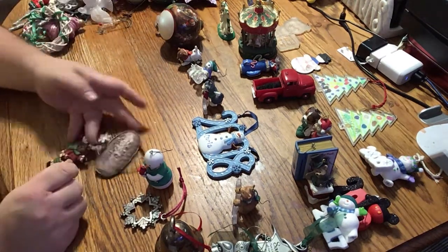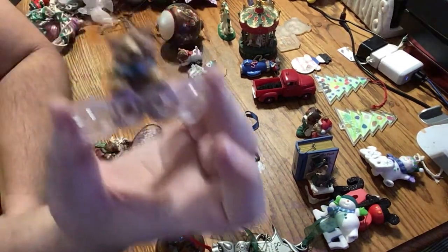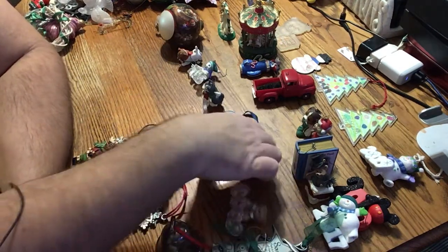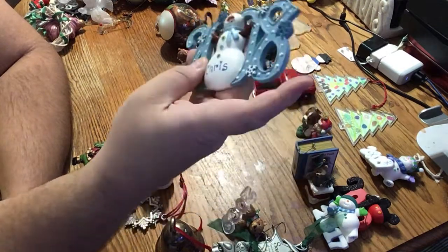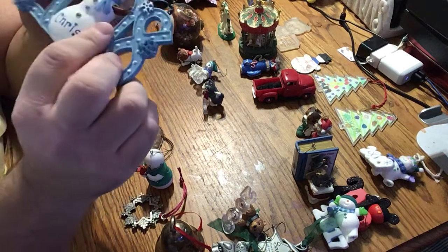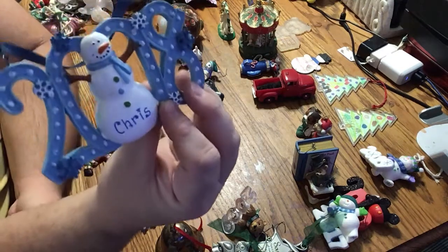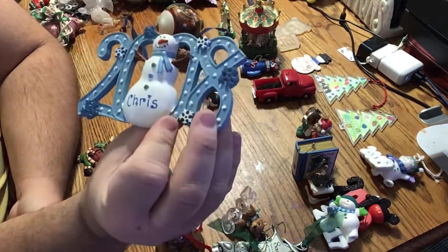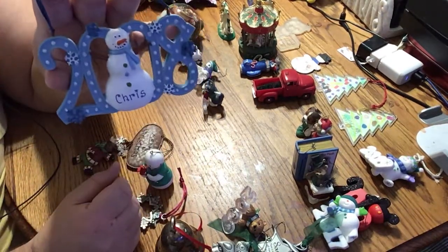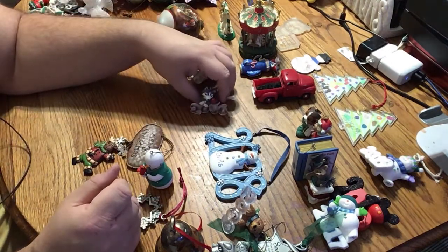So, okay, now into 2009, we have a bear and the year. Then 2008 is this very heavy, I don't actually know what this is. It might be some sort of ceramic snowman. It says my name, Chris. It's blue with white on it. It's very, very large. I don't know where 2007 is.